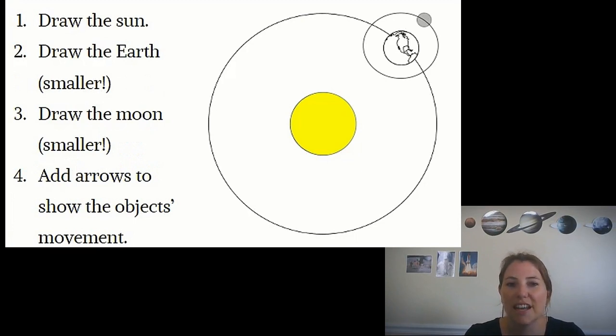Now I want you to try to add some arrows. It doesn't matter which way your orbit goes. I don't care if it goes this way or this way. But with arrows, show how the moon revolves around the Earth and how the Earth revolves around the sun. There's another movement happening as well.